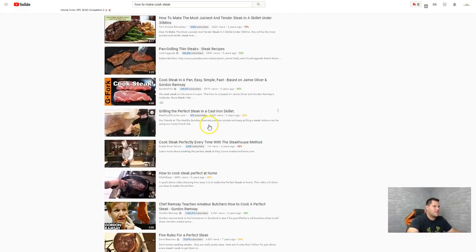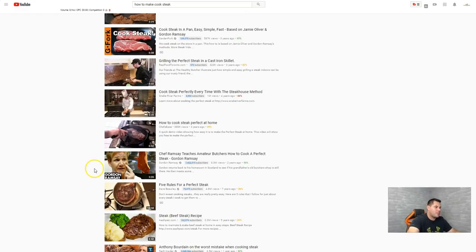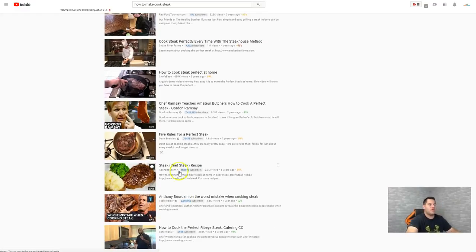It's grilling the perfect steak in a cast iron skillet. Do I think that one could be better? Yes, I do. Could this one be better? Yes, it could. This one? Probably. This one, not bad. I like that. But you see the point.